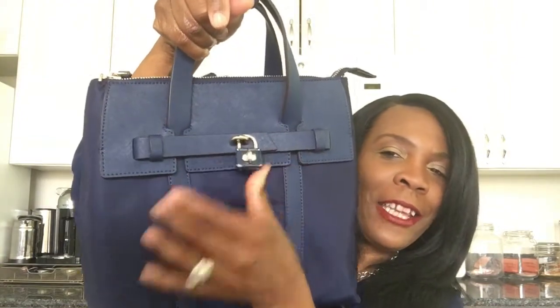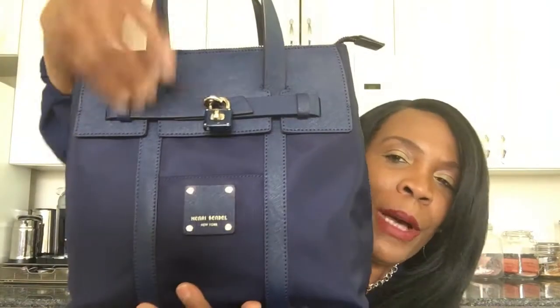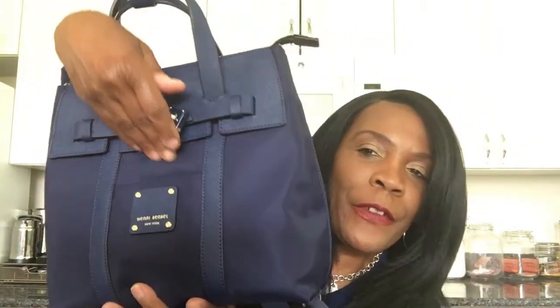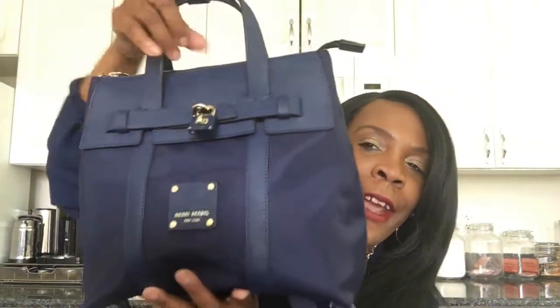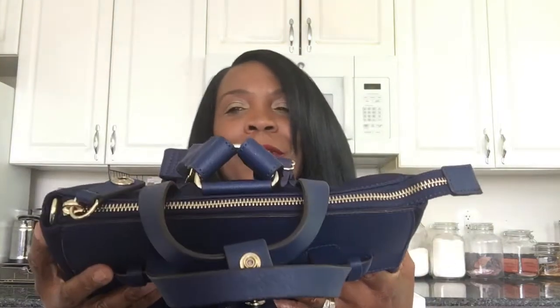the little locket there. And I like it because you can put your cell phone here in case you have a business call while you're walking to the office, and you can just stick your cell phone down in there. And what I like about it, you don't have to worry about fiddling and trying to open up something because it unzips from the top.